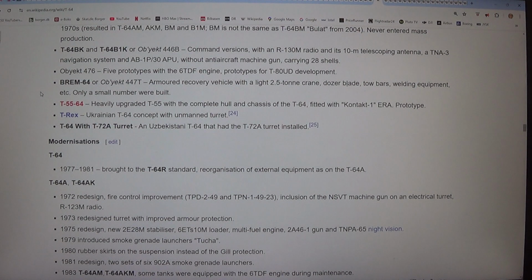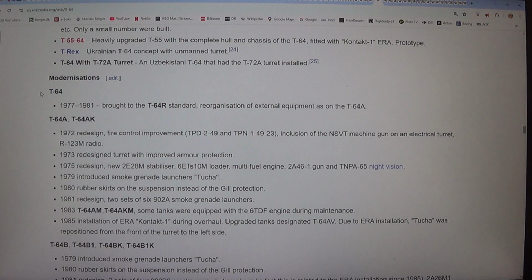20. T-55-64, heavily upgraded T-55 with the complete hull and chassis of the T-64, fitted with Kontakt-1 era armor. Prototype. 21. T-Rex, Ukrainian T-64 concept with unmanned turret. 22. T-64 with T-72A turret, an Uzbekistani T-64 that had the T-72A turret installed.